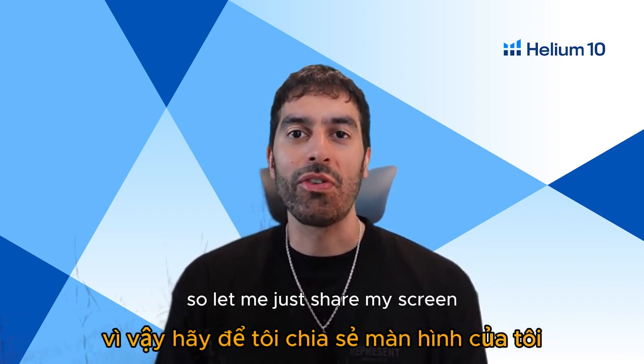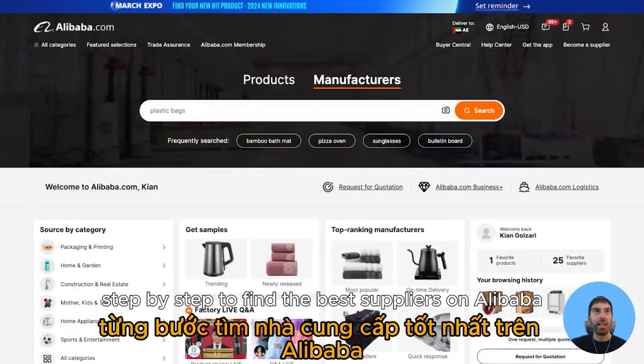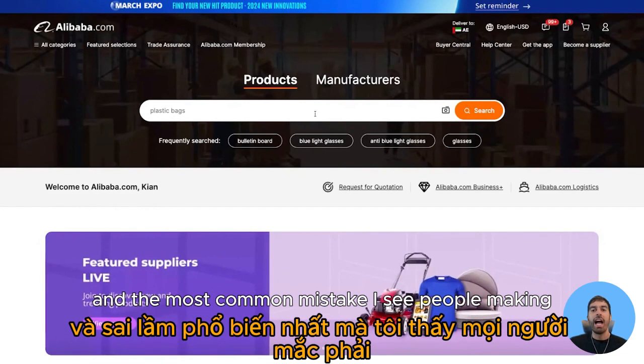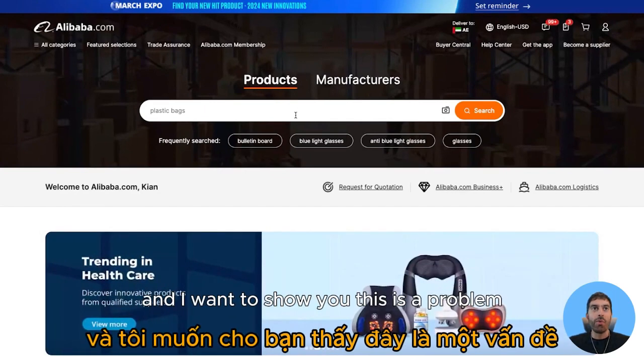So let me share my screen, and I want to walk through step by step everything I would do to find the best suppliers on Alibaba.com. When we go to the Alibaba.com homepage, you'll see it's split by products and manufacturers. The most common mistake I see people making is that they just search by products, not by manufacturers. I want to show you why this is a problem.